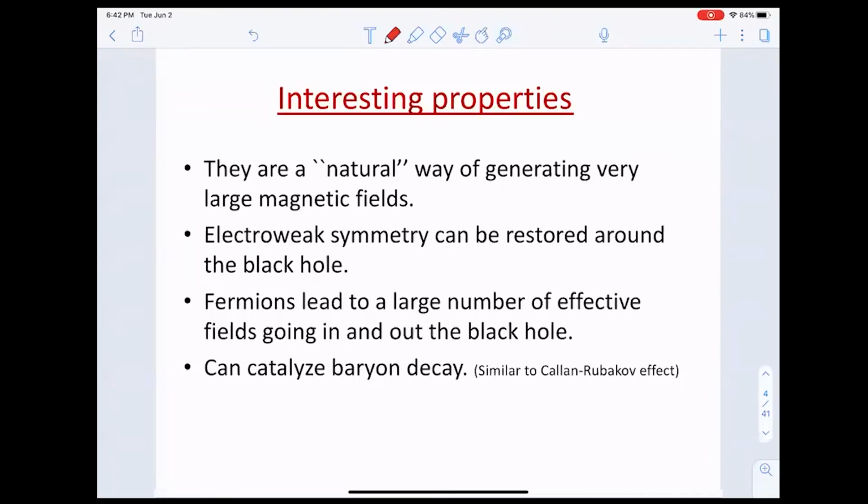They can exist. So one feature is that these magnetic fields can be so large that the electroweak symmetry can be restored around the black hole. Another feature, also due to these magnetic fields, is that the standard model fermions lead to a large number of effective fields going in and out of the black hole. For that reason, the effects of Hawking radiation are greatly enhanced as compared to uncharged black holes. And finally, they can catalyze proton decay, in a manner very similar to the Callan-Rubakov effect for magnetic monopoles.